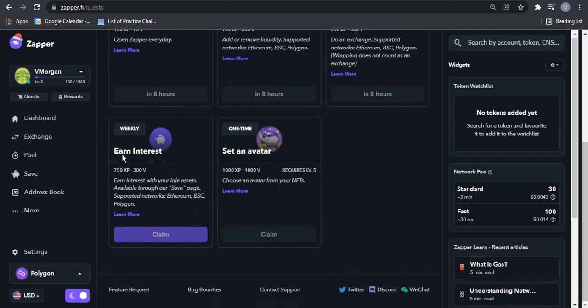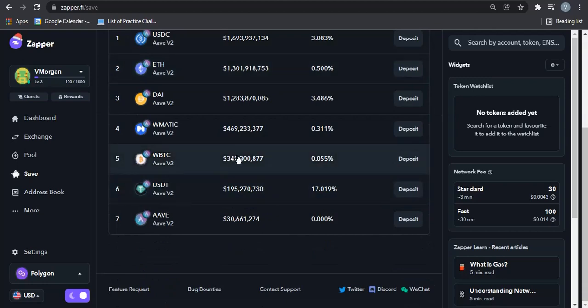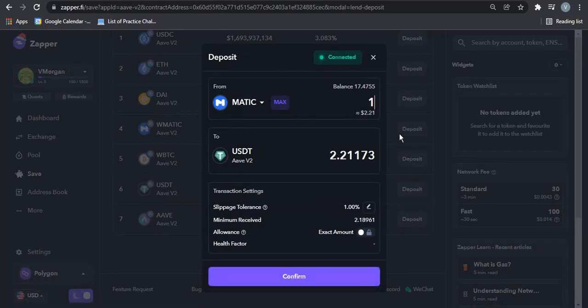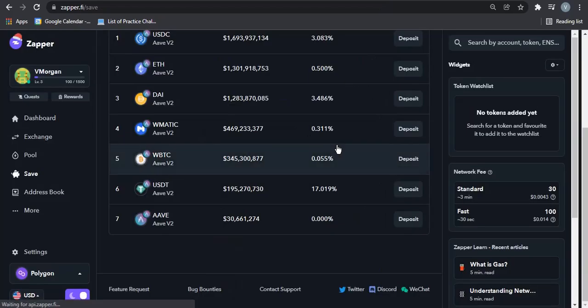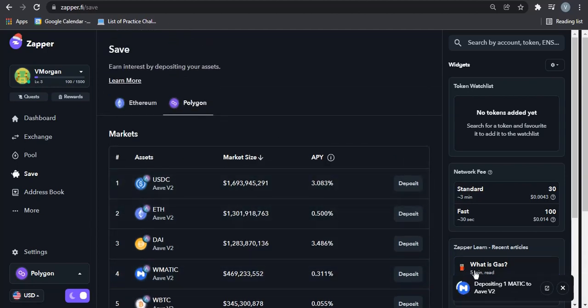All right. The next is to earn interest. For me to earn interest, I have to save something. I would love to save Matic, and then I would earn interest in USDT. So I can just click deposit, and let me just use one Matic. Using a slippage of 1% and all of that, I'll just confirm the transaction. And confirm. All right, that's done. I'll just wait for it to process. It's very fast actually, it doesn't take time.